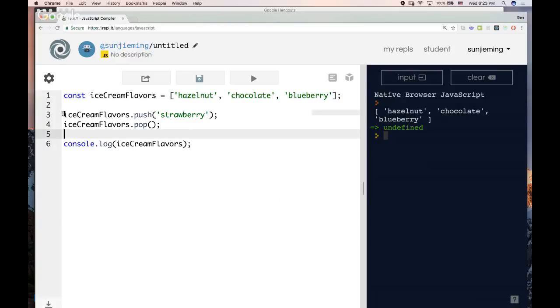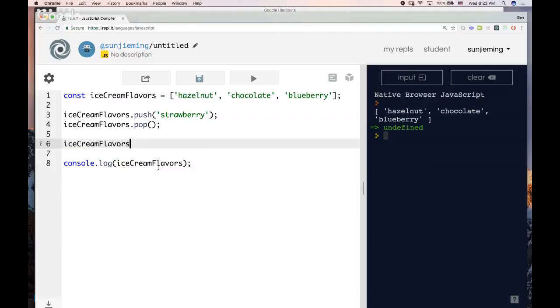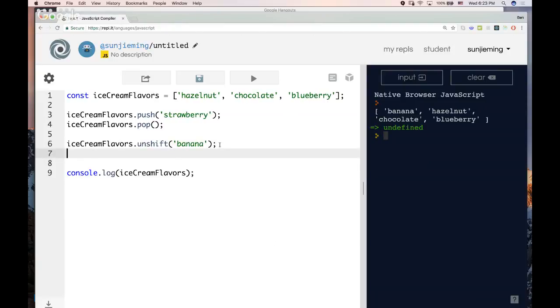All right, so push and pop, adding things onto the end of it, onto the right side. We can also do shift and unshift. So we can do ice cream flavors dot unshift, and let's add in banana. If we run this, banana has now been added onto the left side or the front of the array. So unshift adds it to the left, and flavors dot shift removes it from the left.